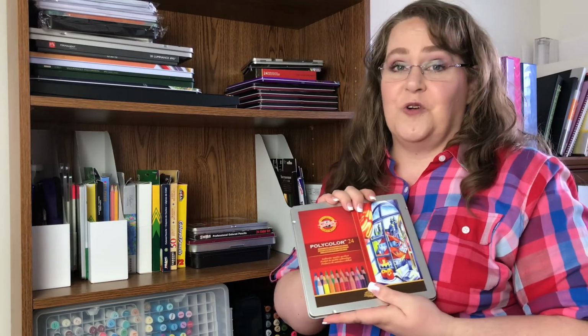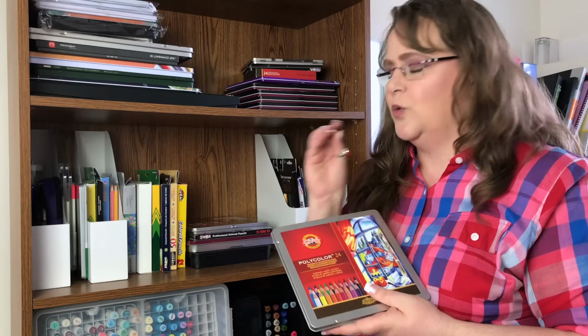Okay, here's another Koh-i-Noor product. These are the Polycolors. Ooh, these are lovely. Love these.